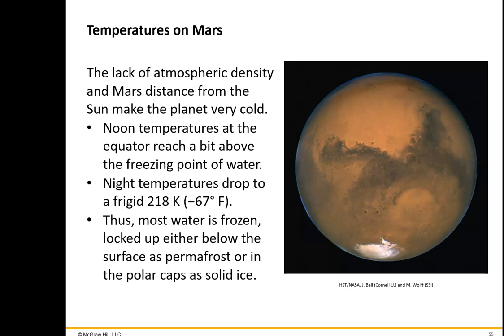But anyhow, at nighttime it goes way down. The nighttime temperature gets down to negative 67 degrees Fahrenheit. That's 218 Kelvin. So that's unbelievable. That is really, really low.